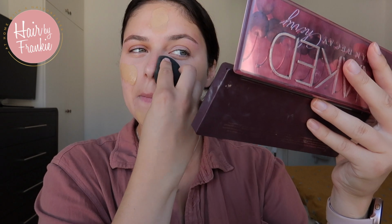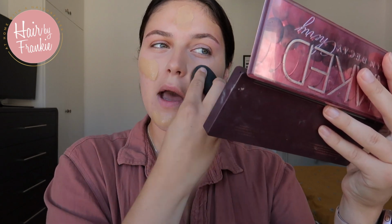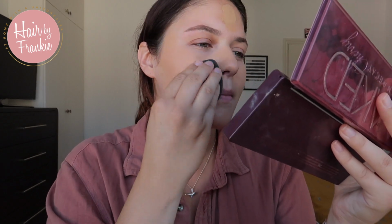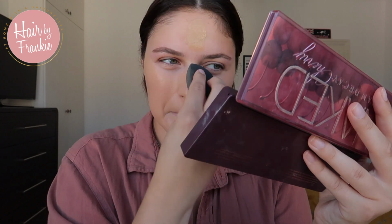And then I start to put the product on my face, just in areas where I want to start blending it out. And then I start at the cheek and work over the nose, but I'm never going right up to the eye contour area. I'm leaving a bit of a triangle around that area, as I don't want to put too much product there. Just want to blend it all through.